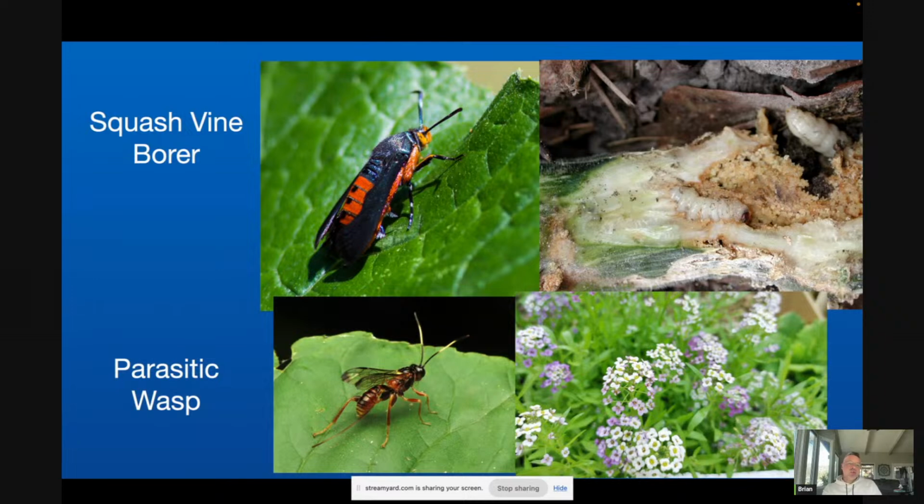Squash vine borers are probably even more frustrating because they're more stealthy. The adult squash vine borer is a moth that looks like this, kind of looks like a wasp. So keep your eye out for them, because if you see them, you're going to need to look for their eggs ASAP. You'll usually find them on the main stem, but they can also be elsewhere on the plant.